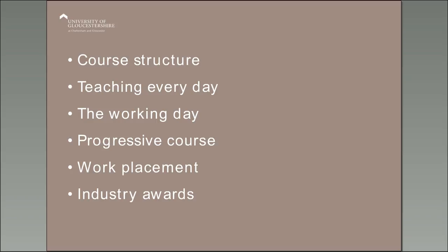It's a progressive course. We're always looking at change. At the moment, we're exploring ways to move the course on all the time rather than once in a blue moon. So we're looking to evolve on a constant level to match what is happening with our work placements and the industry itself. This is why when we enter industry awards that we hopefully win them, because we're hopefully at the cutting edge of what we do.